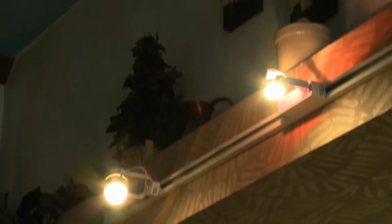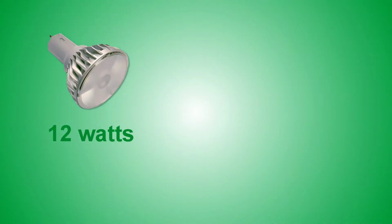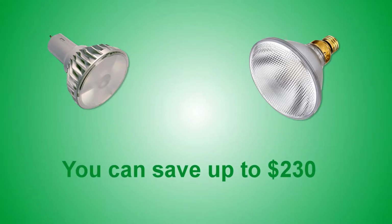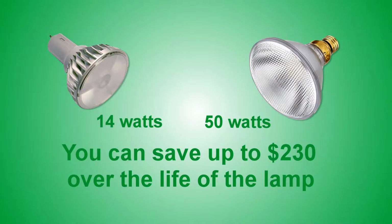And if you're replacing halogen lamps, you might want to think about LED lighting. One 12-watt LED light is equivalent to a 50 to 75-watt halogen lamp. And you have the potential to save up to $230 if you compare the cost to operate one 14-watt LED light to a 50-watt halogen lamp over the life of the lamp.